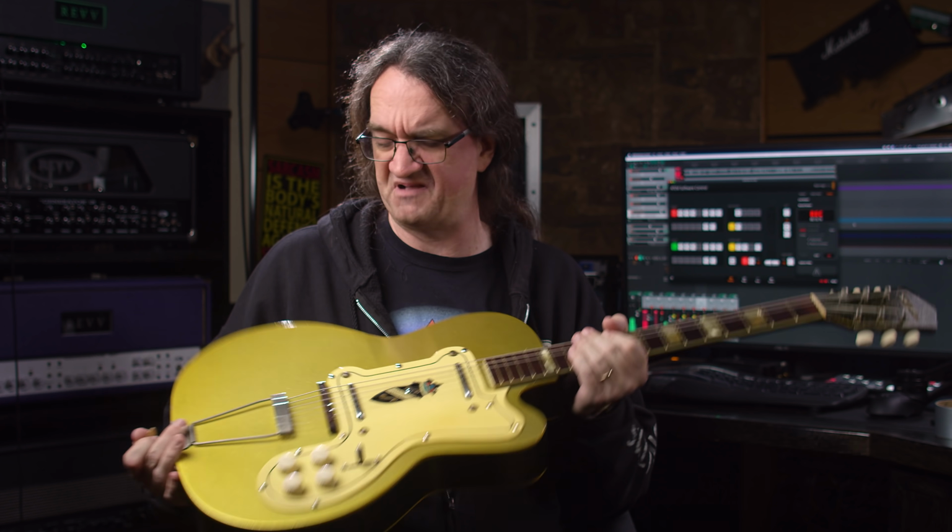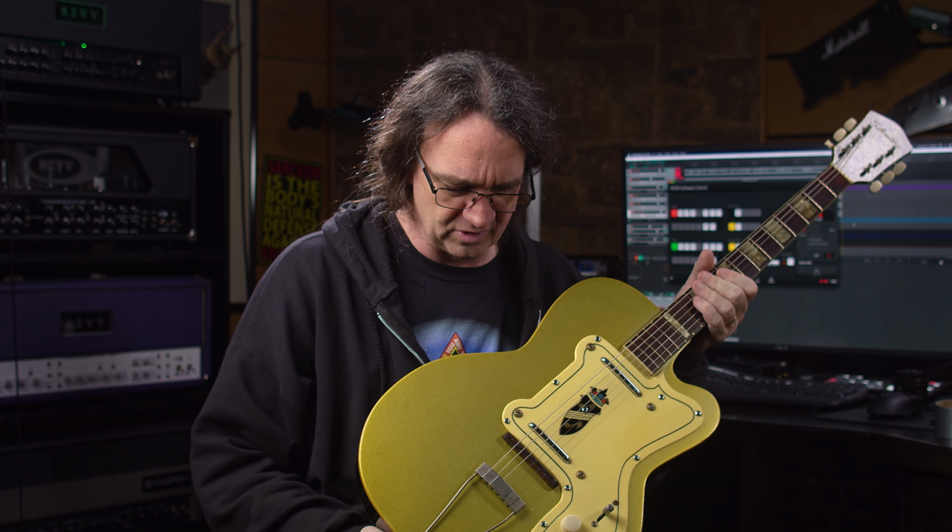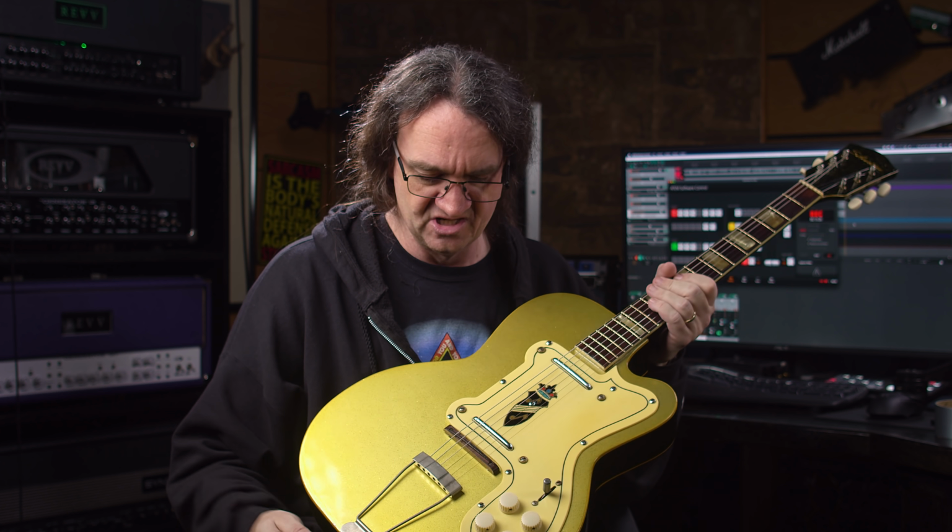I gotta say, I'm just shocked by what condition this guitar is in. This is a ridiculously good shape for what it is. So it's probably not gonna need too much work at all.